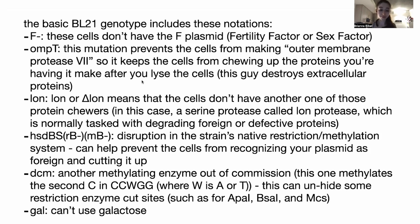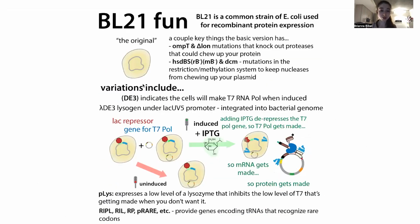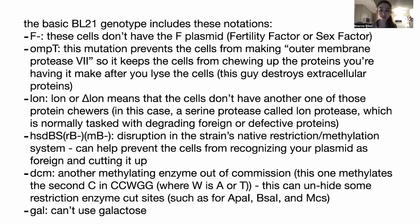And so these are going to prevent it from chewing up your protein. There's also mutations to prevent it from chewing up your plasmid. So there's mutations in various methyltransferases and restriction enzymes that the bacteria use to mark their own DNA as self and then cut up foreign DNA. Those methylation marks can sometimes also interfere with restriction enzyme cutting.